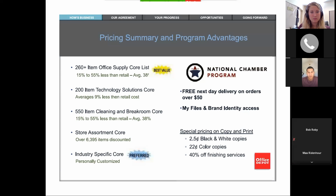They might give you maybe 10, 15 items where you can negotiate pricing, and then the back end of the pricing program is very standard, maybe up to 10% off our select catalog, which is about 12,000 items. Plus you may get some discounts on copy and print. Where the Warrensburg Chamber really shows a benefit, we call best value items.